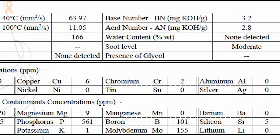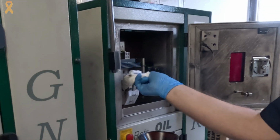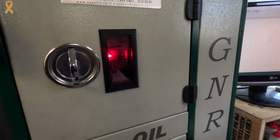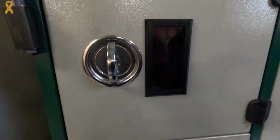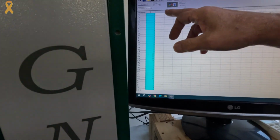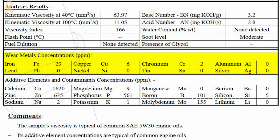We'll keep going to the next part, which is wear metals concentrations. This test is done by burning the oil in an electric arc at around 2000 to 2500 degrees Celsius. Information about the light emitted from the burn is collected and decoded to get data about each element's concentration in the oil. There are various metals that different engine parts are made from, so it's reasonable to find metal particles in engine oil that collects them.